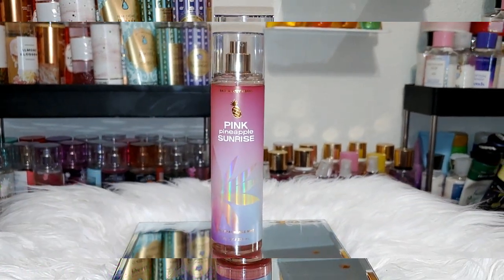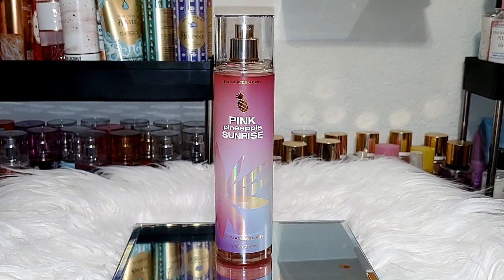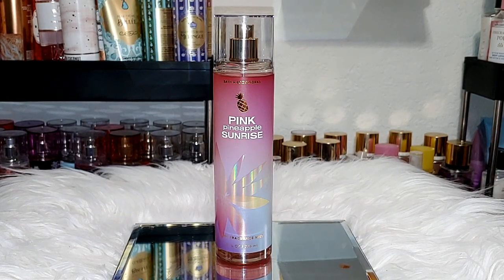So on the first spray, I get a burst of tropical. Like, it smells like a bag of tropical Starburst. Fruity and not overly sweet. A fresh fruit salad with extra pineapple slices sprinkled with some sugar.